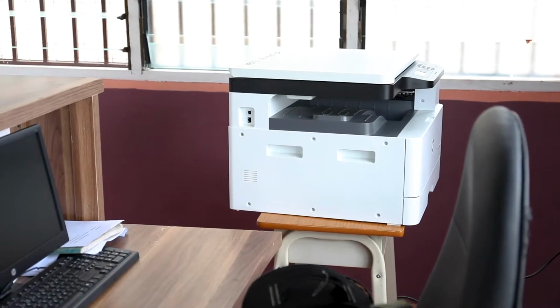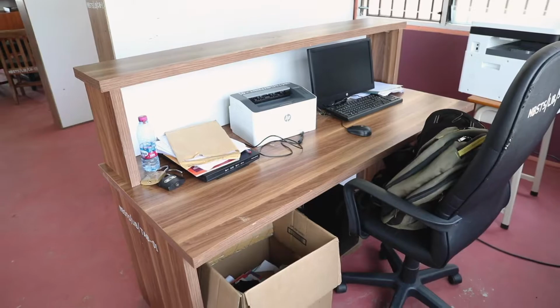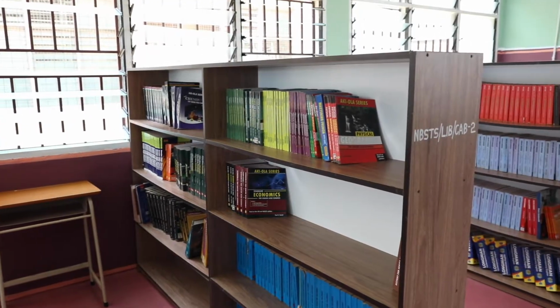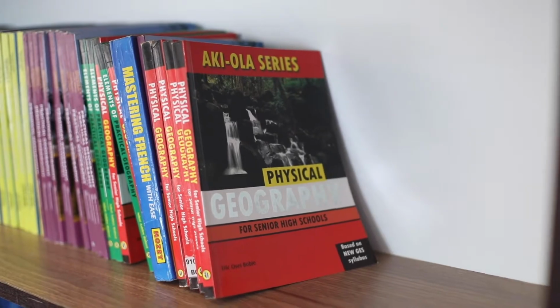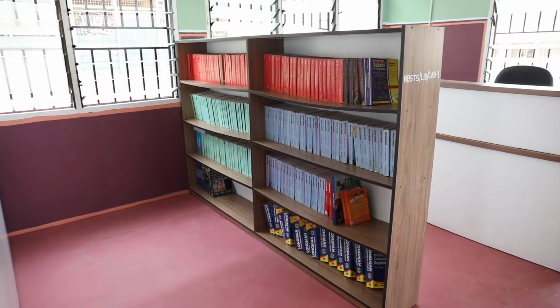We have printers now, so if a student wants to photocopy a page or two, we photocopy for the student without any charge. We have scanners. Now the library is stocked with quality and good books. Previously we had 2, 3, 4, 5 books in a subject. As of now, we have almost every subject's books in the library. Students come here to borrow, and others come here to do photocopying on their own without any charge.